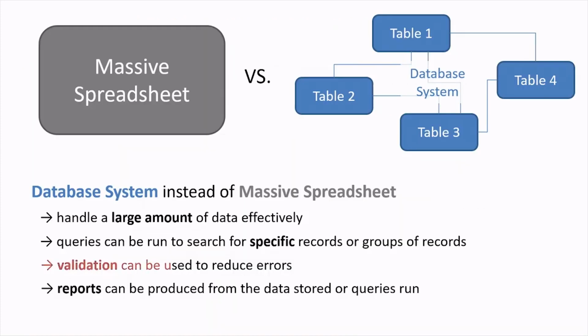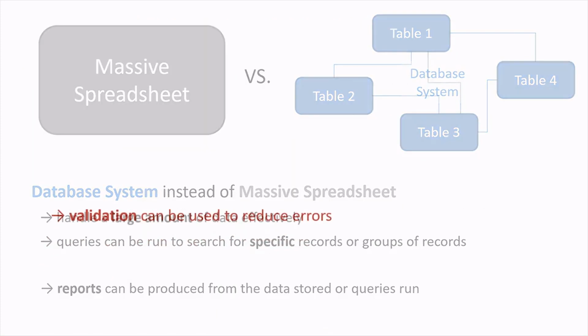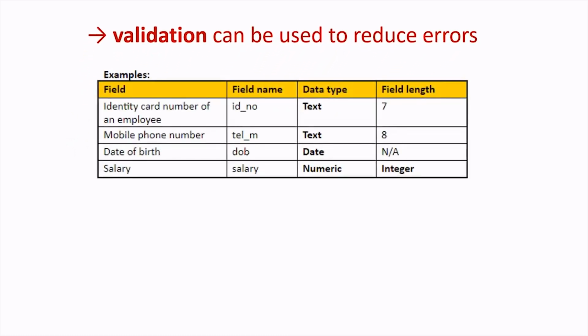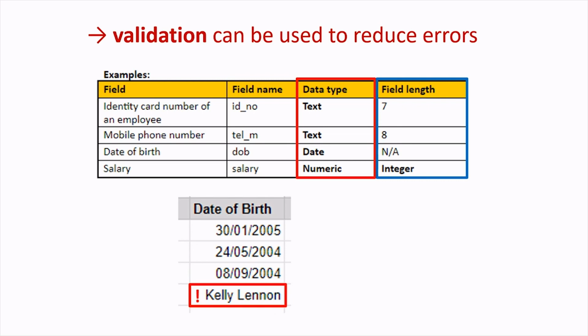For the third reason, validation can be used to reduce errors. When designing a database, we can also set the data type and the field length to allow validation of the data input. Therefore, the database will automatically detect if you have typed in wrong data. For example, if you mistakenly type in letters in the date of birth field, the database system will warn and prevent us from entering that data.